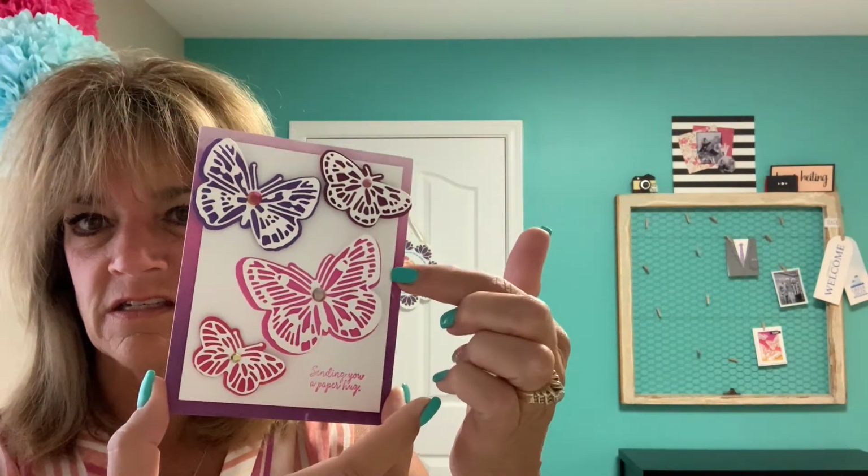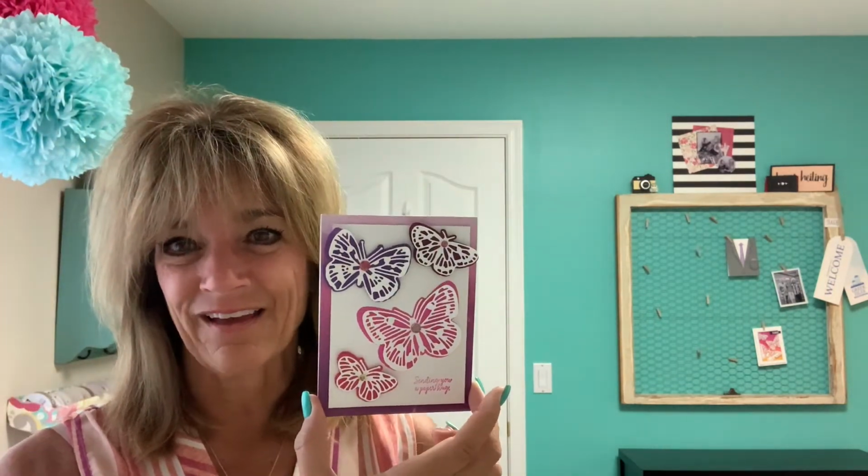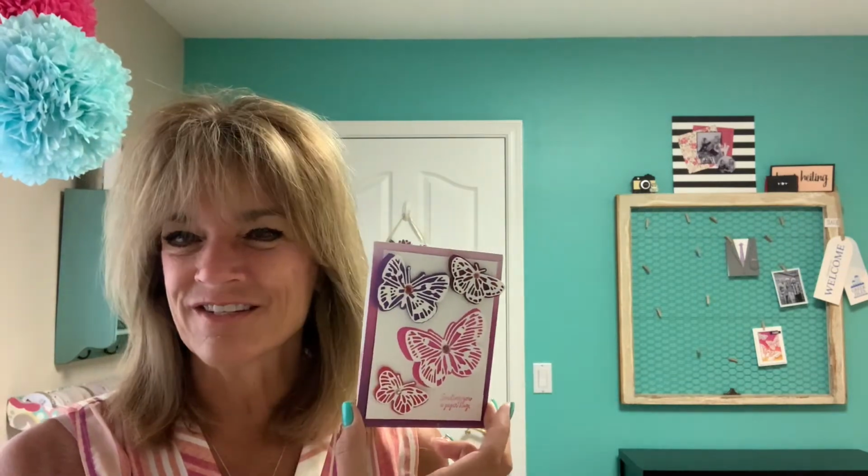Butterfly Brilliance is the name of the stamp set with coordinating dies. Can you see that? And I used a paper that's retiring. It's called Artistry in Bloom, and oh, it's gorgeous paper. Take a look at this in the catalog because I think you're going to want it before it's gone. There are so many color combinations, and almost everybody had a different color, and they all turned out so pretty.